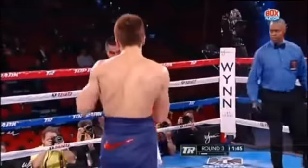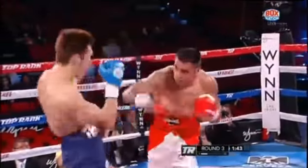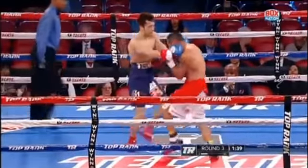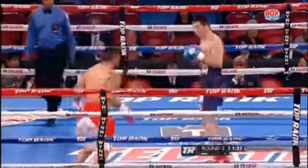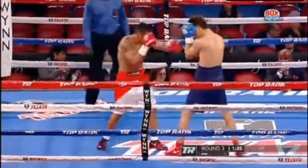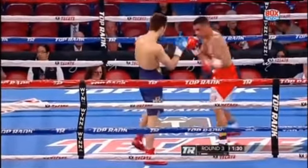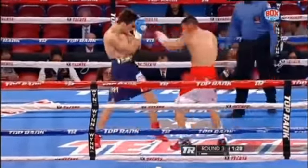Right now, Murata's as happy to just box this guy because he's won both the first 2 rounds, and he's winning here the first minute and some of the 3rd round. Murata again in the blue with the red shoes to the right of your screen. In the red and white trunks is the New Zealander Gunnar Jackson.